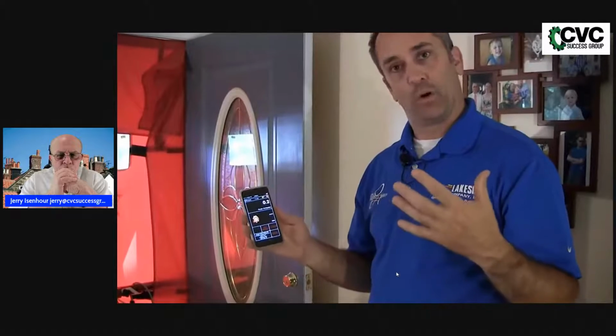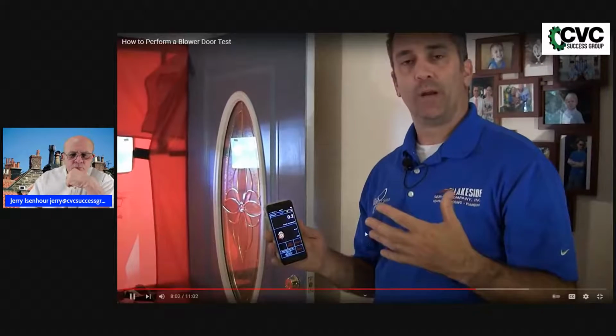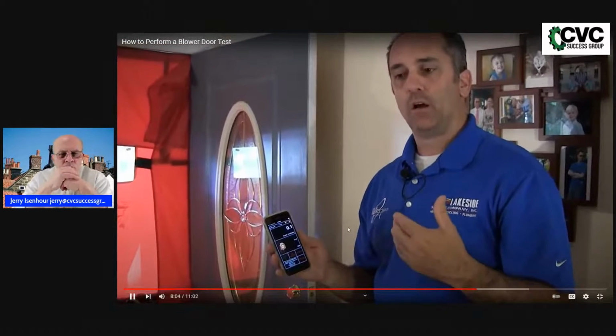That's going to help us to better analyze and diagnose what's going on structurally in the home, so we can better analyze and understand the load calculation, the Manual J, and how to best size equipment for this house, and or any other home improvements such as attic insulation, spray foam, air sealing in the attic, windows, doors, things like that.